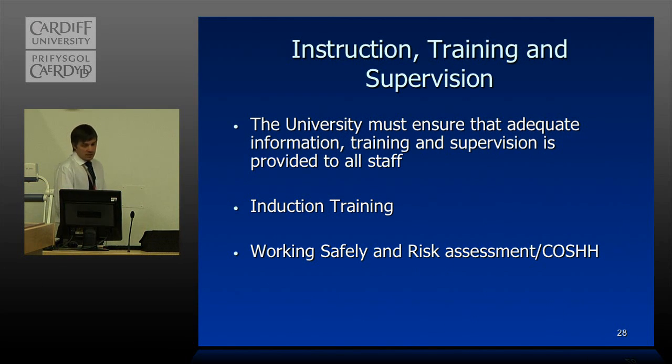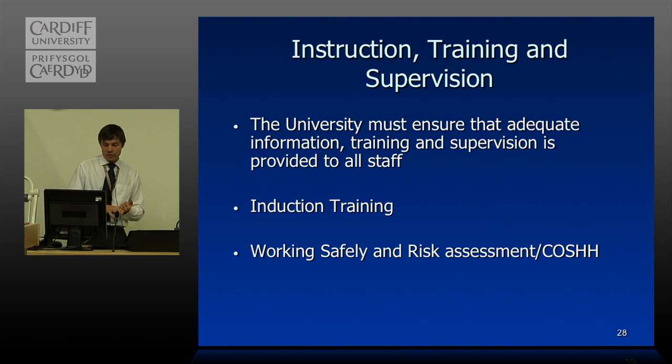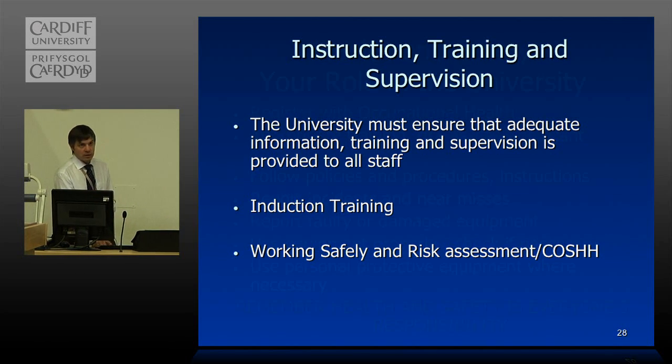The important thing is that you have sufficient instruction, training and supervision. It's the university's responsibility to ensure that adequate information, training and supervision is provided to all staff and students, that you carry out local induction training, and that you work safely and follow the risk assessments and regulations.